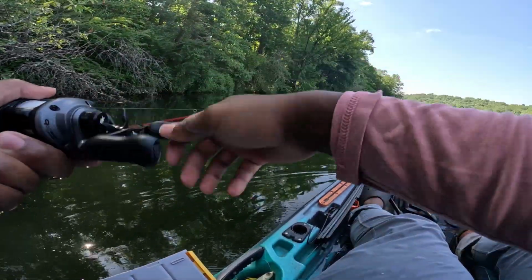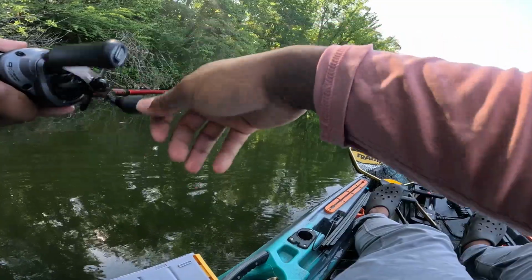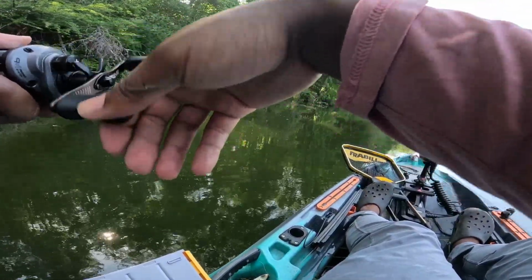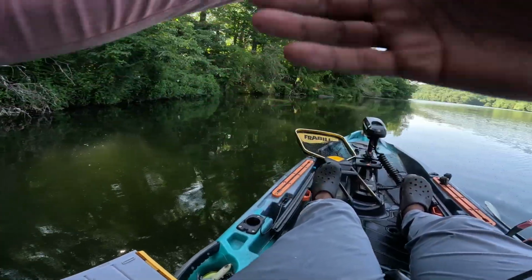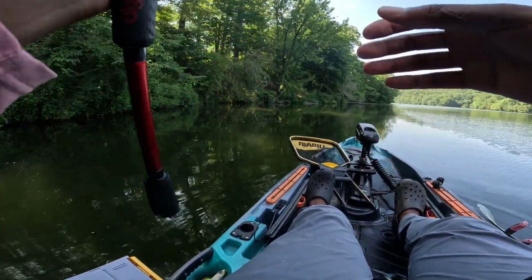Wind's starting to pick up a little bit, so that helps me out, and maybe that'll help pick the bite up a little bit. I think I'm gonna stick to this crankbait just to cover water for the rest of the day. It's been the best lure so far.